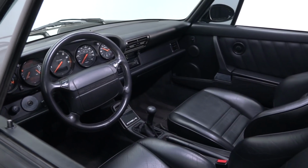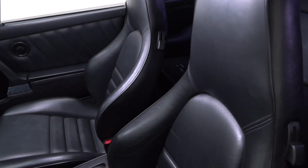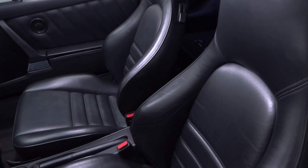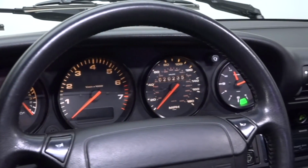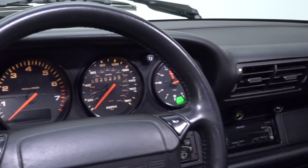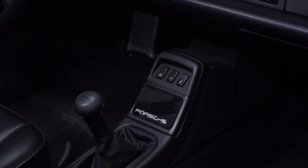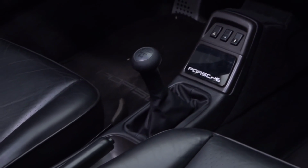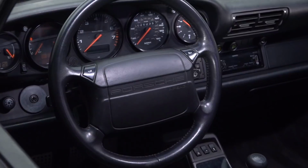A true driver's car, this 911 wraps world-class vehicle dynamics in world-class luxury. Heavily bolstered buckets feature power adjustment. A crack-free dash hangs traditional 5-pod gauges next to factory air conditioning, a passenger's airbag, and modern Kenwood audio. A narrow console centers a short gear selector between Tech Art foot pedals, and the driver commands the road through an airbag-equipped steering wheel.